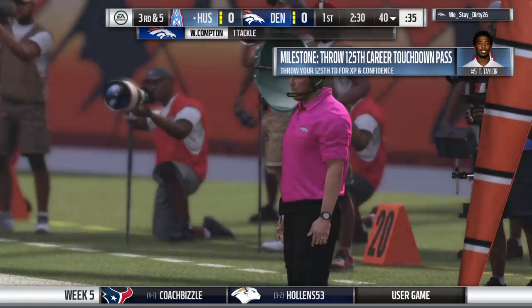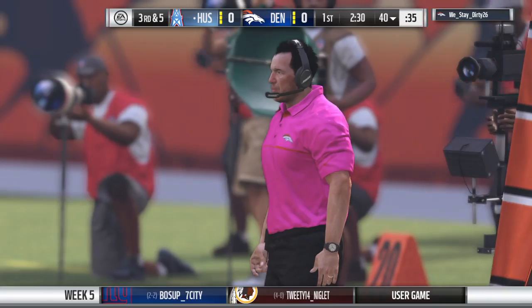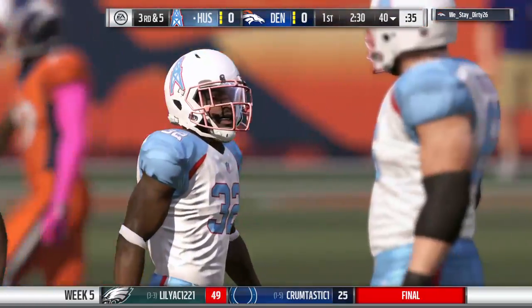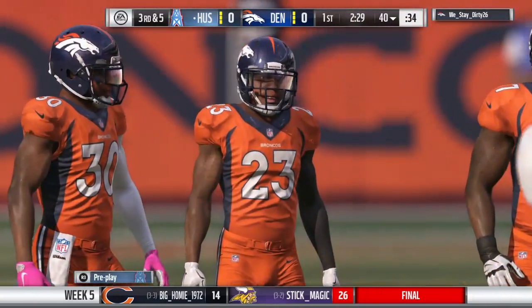The previous play was a nice run, so they came back with a draw. I think they were trying to fool the defense into thinking they would throw the ball and wanted to run it again. Unsuccessful, but this team is definitely showing they want to keep it on the ground. 3rd down and 5.